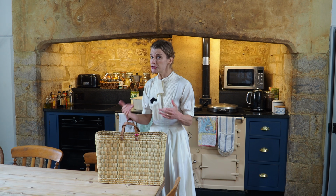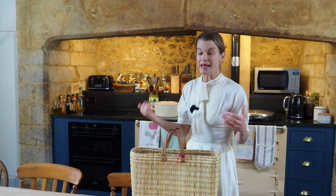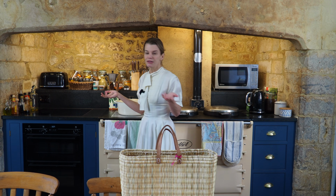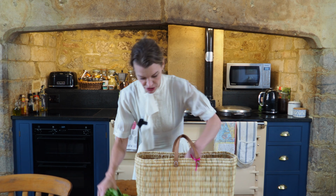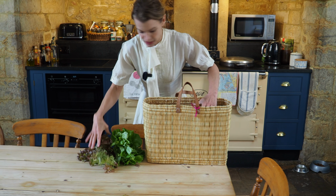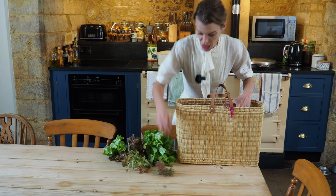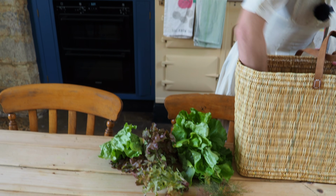So what we're gonna do is attempt, or I'm going to attempt, you along with me, to make this lettuce soup. Now, it's fairly simple, and I just hope that it tastes good. The recipe should be all right. So we're gonna get out some of the lettuce that we've just picked. I just got two different types of lettuce because I thought that was good. And of course, we've got the bronze fennel, which is gonna be the topping on it as well. So this is going to be yummy.